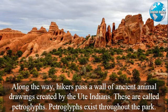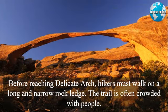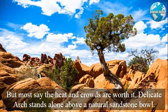Along the way, hikers pass a wall of ancient animal drawings created by the Ute Indians. These are called petroglyphs. Petroglyphs exist throughout the park. They are a reminder of the long human history in this harsh environment. Before reaching Delicate Arch, hikers must walk on a long and narrow rock ledge. The trail is often crowded with people, but most say the heat and crowds are worth it.